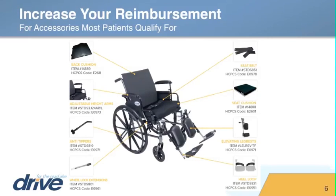And then the last of the most commonly used accessories are the E0951 heel loops. They're required to maintain the wheelchair user's feet safely on the foot plates, and it reduces injury by preventing their feet from being caught in the front casters, and they're required to maintain proper lower extremity alignment while using the wheelchair. There are many other accessories that are available, such as oxygen holders and that type of product, but these are the most commonly used, and these will go to make up that extra 50% incremental growth that you're looking for.